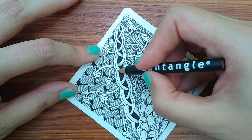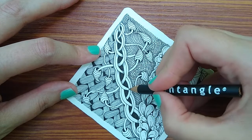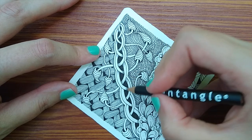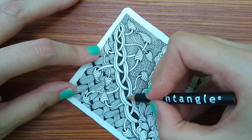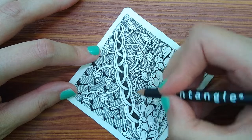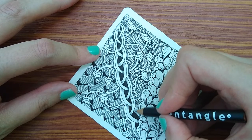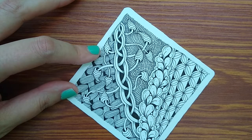And then over the past, I would say year, maybe less, I've been playing around with Copic markers, Copic gray markers. And I definitely like both, and will use both in a lot of my art. But art is sometimes a process where you find a supply that you really like and you sort of experiment with it and see how it goes.